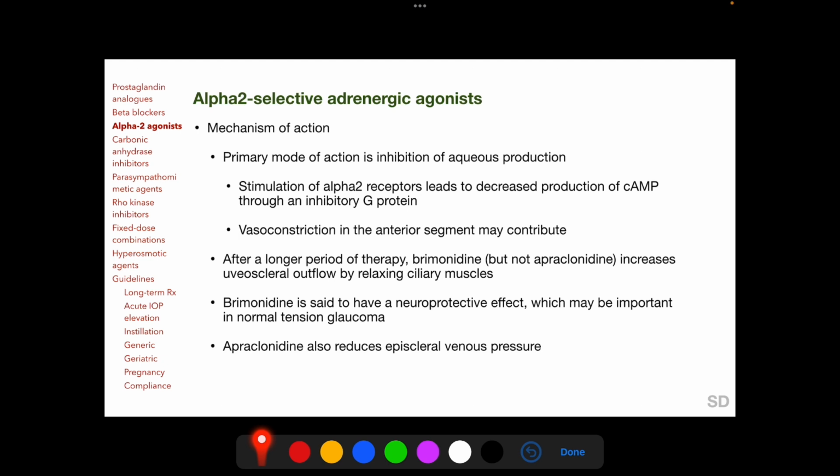Alpha-2 selective adrenergic agonists lower intraocular pressure primarily by inhibition of aqueous production. Stimulation of alpha-2 receptors leads to decreased production of cyclic AMP, and we have seen that decreased production of cyclic AMP is also the mechanism by which beta blockers work. After a longer period of therapy, brimonidine increases uveoscleral outflow by relaxing ciliary muscles.